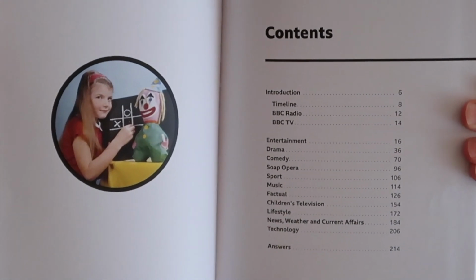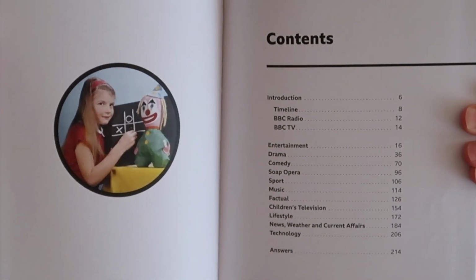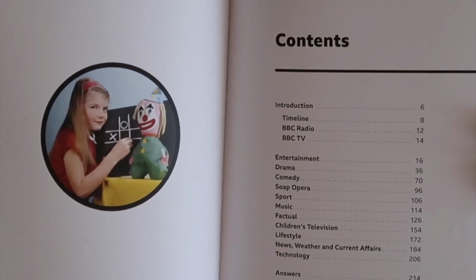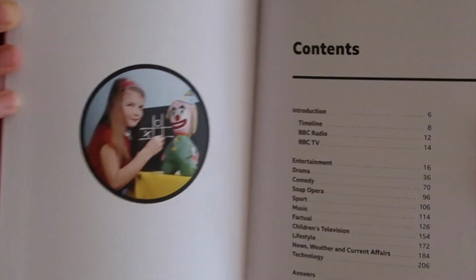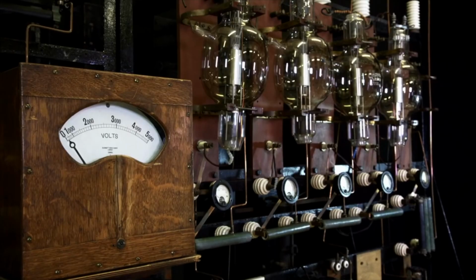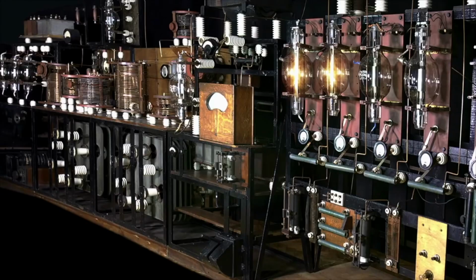Opening up the book, the contents offer a glimpse as to what this book has to offer, including not just information on puzzles regarding BBC television, but even BBC Radio as well, which essentially represented the corporation exclusively for its first 20 or so years. The introductory pages detail the evolution of broadcasting, how the BBC was born, and how it's tried to lead the way in the progression of the medium ever since.